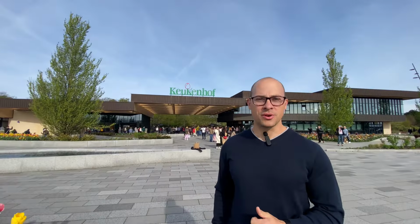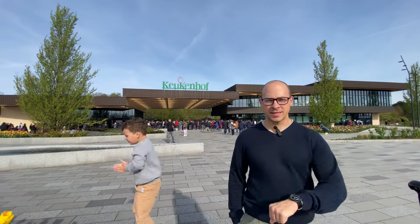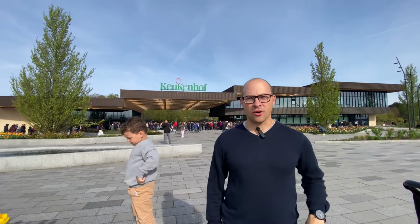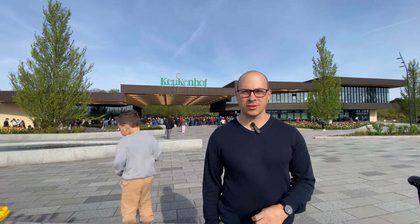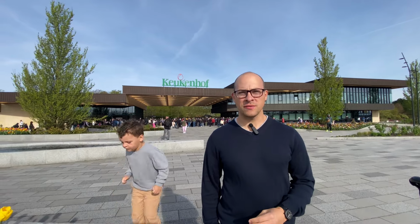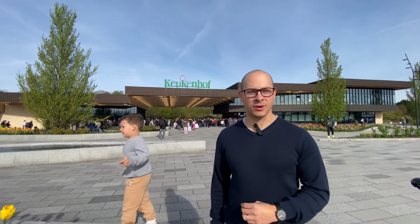So we made it here to Keukenhof. It took us about 30 minutes on the bus to get here. It is 10 o'clock here and there are already several tour buses and lots of people here. So if you can get here as early as possible, I believe they open at 8. But for us, this was probably about as early as we could get out the door and get here.